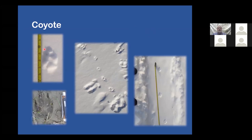Coyotes, we have coyotes. You just have to know the length of their tracks and the shape. They have a classic X that I was talking about. You can see it in all these, if the shadows are correct. They're a little harder to differentiate from huskies than foxes are. But the stride length is also important in differentiating coyotes. They have a longer stride than the red foxes as well.